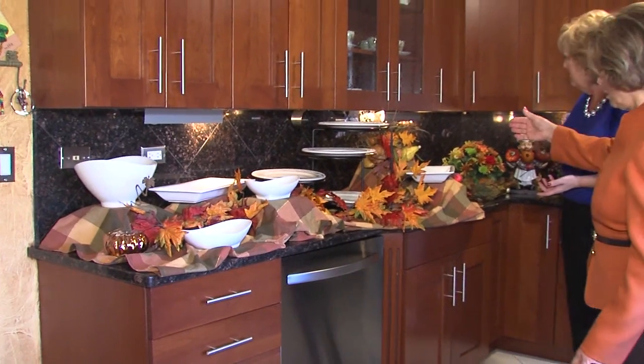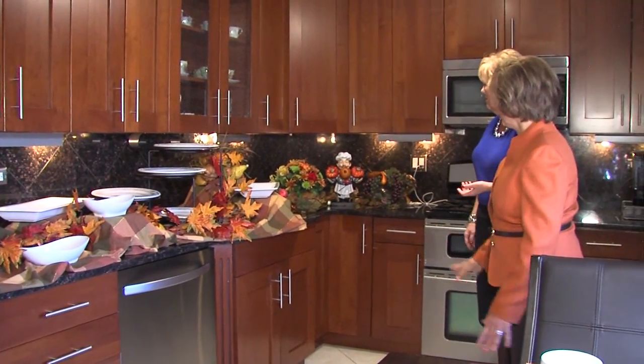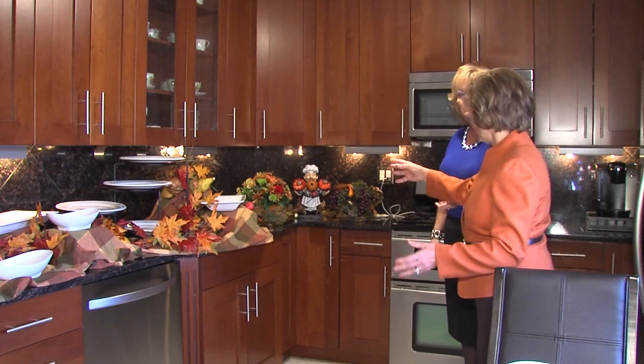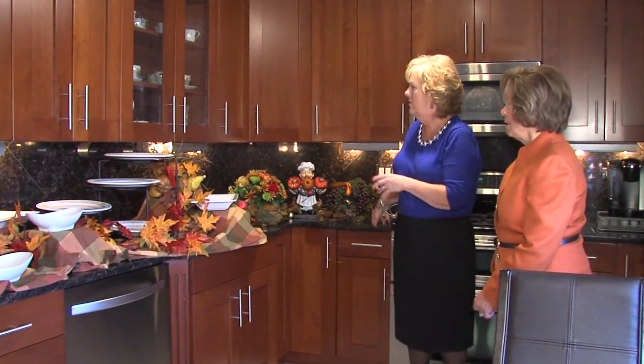What if you use the whole big area? Well, then you can extend on into the corner. Yes, those pieces are beautiful when your guests are arriving. Right. But when your guests are all there and you really have to start using it to serve, you just move them right off. You just move them and you can use them for additional space.